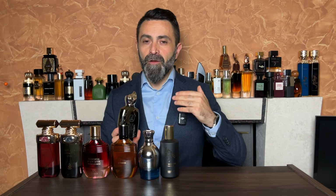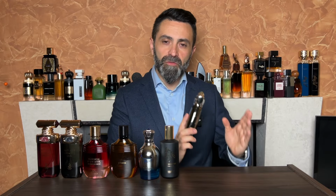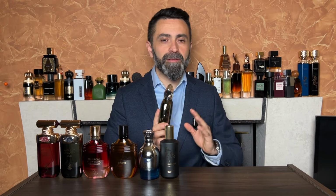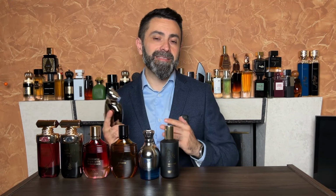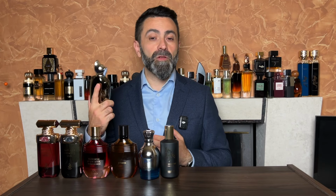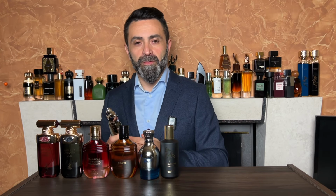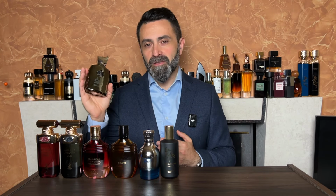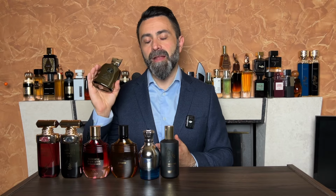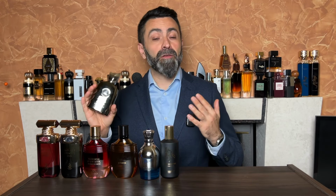Unfortunately, right from day one, this wasn't a huge performer for me. Total longevity on skin is not bad, somewhere around the 7-hour mark, but what this lacks is the projection. I was hoping that with some maceration the projection would improve, but unfortunately it is still a moderate projecting scent. But again, this is so inexpensive and so good at the same time that you can overspray without feeling too guilty.